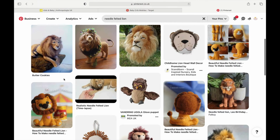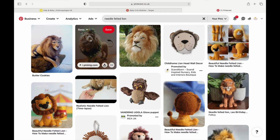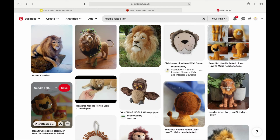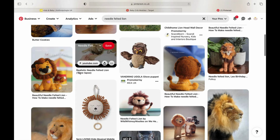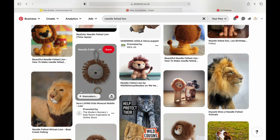Here we are. So ideas, we've got a lot of... he looks like Aslan, he's beautiful. So we've got these needle felted lions here. This is quite cute. This is quite a simple needle felted lion. This would look really lovely on a mobile. Now, what I'm not saying is to copy this. Absolutely not. We don't want to be copying. We just want to be taking inspiration.